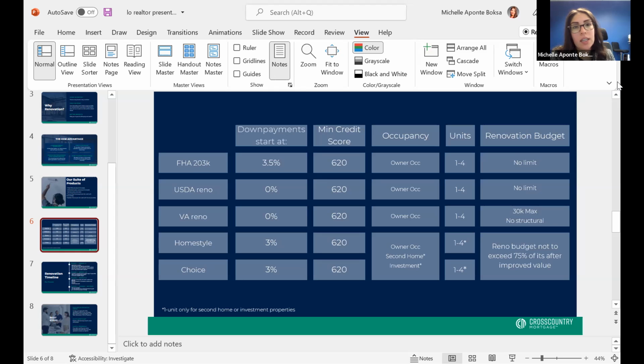So let's say the purchase price is $80,000 and the renovation is $20,000. Now our acquisition cost is $100,000, and that's where the down payment comes in. So the down payment would be 3.5% of $100,000, so it'd be $3,500. For the renovation product, minimum FICO score for FHA renovation financing is 620, as opposed to just regular FHA, which would be a 580 minimum. And then FHA allows us to purchase and rehab properties from condos, single family, townhome, to 2, 3, and 4 unit buildings.